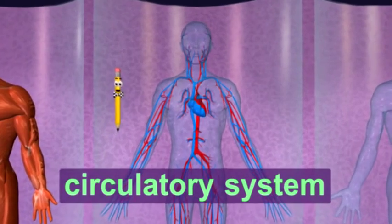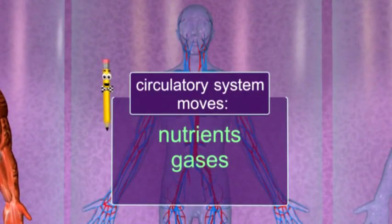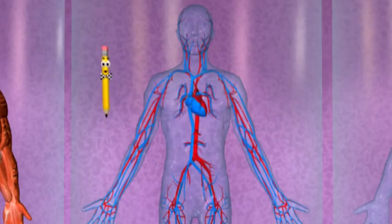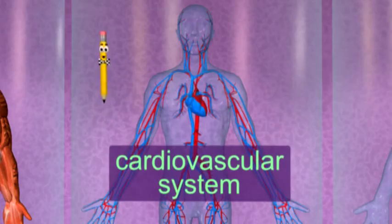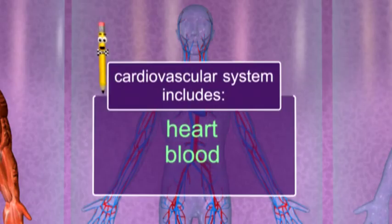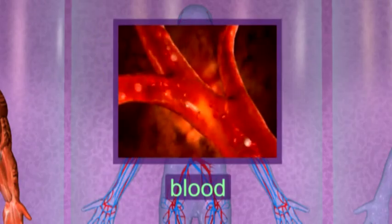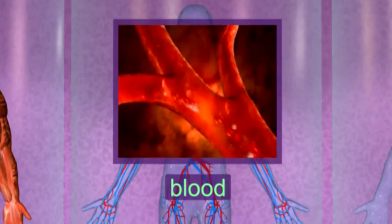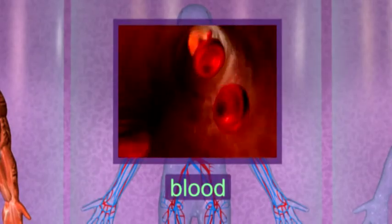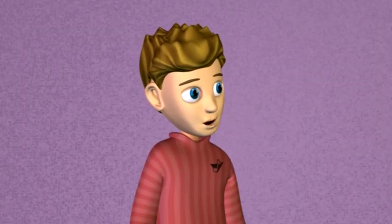The circulatory system is an organ system that moves nutrients, gases, and waste to and from cells. The circulatory system is also called the cardiovascular system. It includes the heart, the blood, and blood vessels. Blood is the fluid that circulates around the body, bringing to your cells the nutrients and gases your body needs. Blood also gets rid of the waste your cells produce. Wow, blood is pretty important.